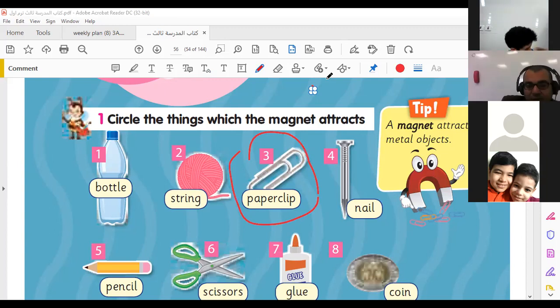Esther Shinawi, can the magnet attract the nail? Yes. Thank you, Esther Shinawi. You are very sure about that, Esther. Yes.